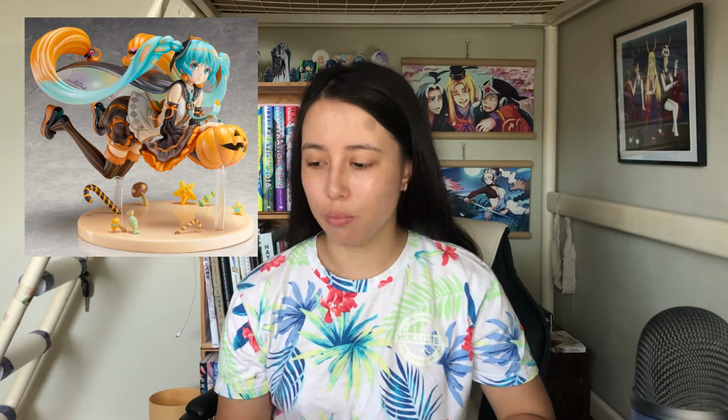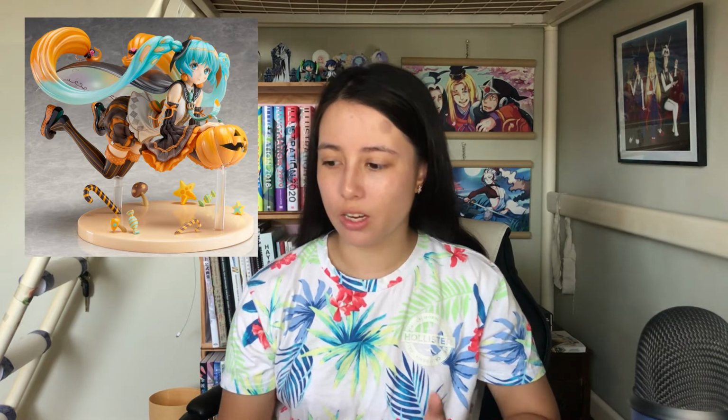So now the second figure in October that will hopefully be released in October, because it is kind of a Halloween themed figure, is the re-release of the Hatsune Miku Trick or Miku illustration by Hidari. This figure came out quite a ways back, and I think it's been quite expensive in the aftermarket, but I do love this Miku's design overall.